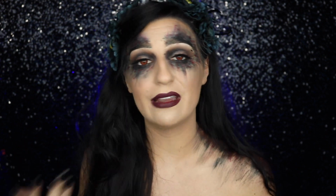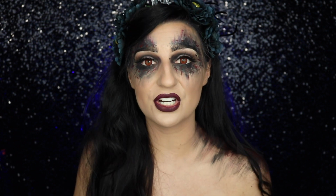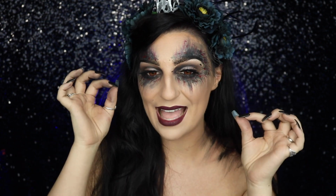And so then I was walking around Party City looking for Halloween stuff, and I saw this headpiece, and it all just came together, and I absolutely love how this turned out. I loved adding the red contact lenses and incorporating a little bit of red into the makeup. It just all came together because this kind of looks a little bit like blood, and I like that.